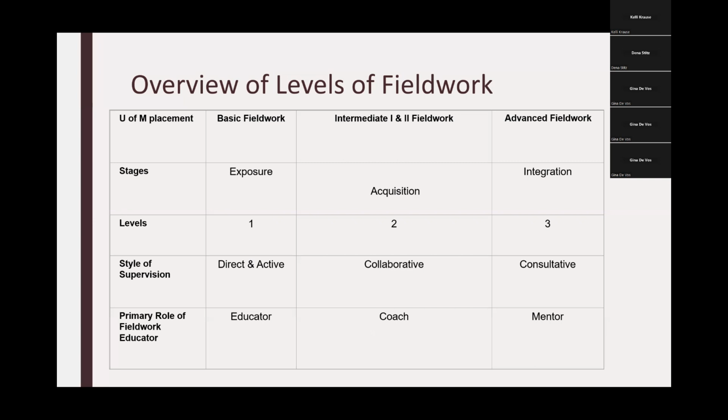Granted, it's not all completely linear. Educators will certainly go back to that coaching role, maybe even the educator role for certain pieces of the placement, but just to know that at this level 3, you're really working towards functioning much more as a mentor with your student.